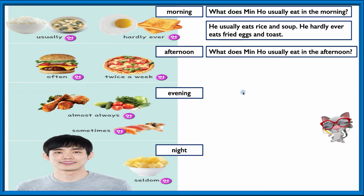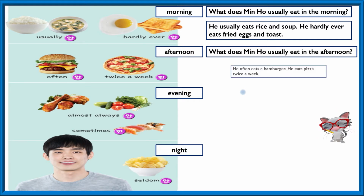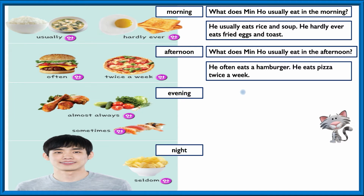Let's move to the afternoon. What does Minho usually eat in the afternoon? He often eats hamburger in the afternoon, and he also eats pizza twice a week. Good, Younghee. Only one slight correction there, which some of our students will have. He often eats a hamburger, or you could say he often eats hamburgers. So we need the determiner a. And very good, you said he also eats, so also would have worked here, he also eats pizza twice a week. Younghee, what is twice? Two times. Two times a week.